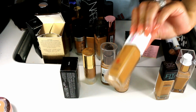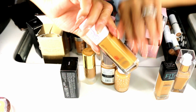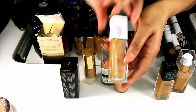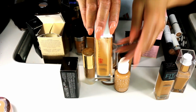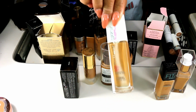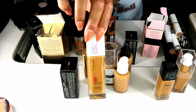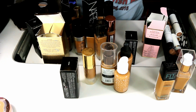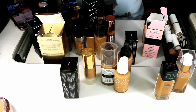Next up, we have this Maybelline, what is this one called? This Maybelline Super Stay Foundation. This Maybelline Full Cover Super Stay Foundation. I have mine in the shade Warm Sun. And I'm going to hold on to this foundation because I have not tried it yet. This is another one of those foundations that got a lot of great reviews. And I bought it because YouTube said it was good and I wanted to see for myself. But I just haven't gotten around to it. So yeah, we're going to keep this one and we're going to give it a shot. We're doing good, y'all. We're doing good.